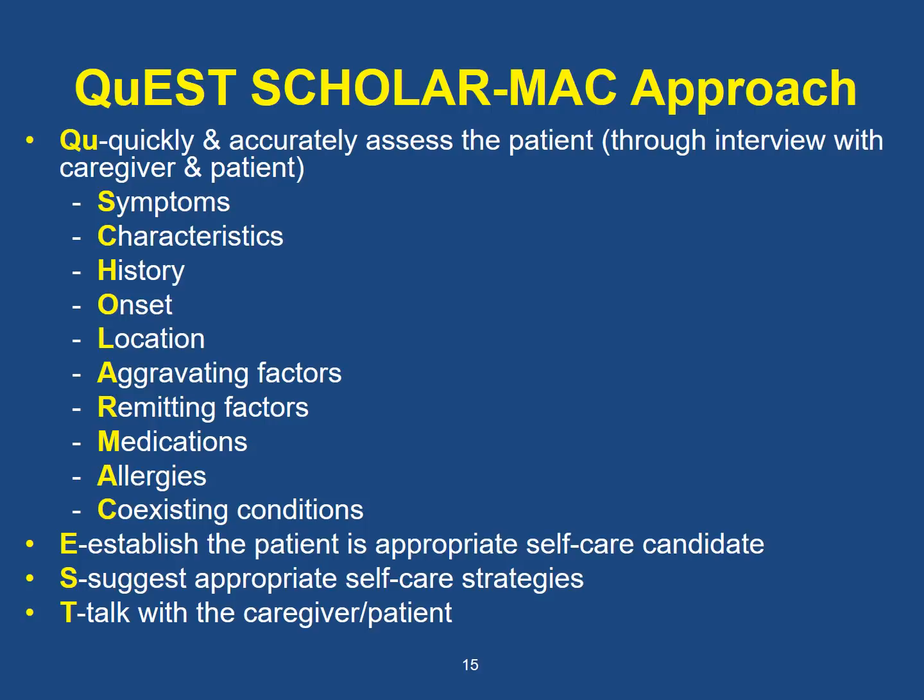Start with symptoms. You can ask the caregiver about symptoms, but if the child is there, it's good to get them involved. You'll just have to phrase your questions a little differently with a child compared to an adult. For an asthma patient, you can simply say, have you been coughing at all, or wheezing, and those kinds of things.